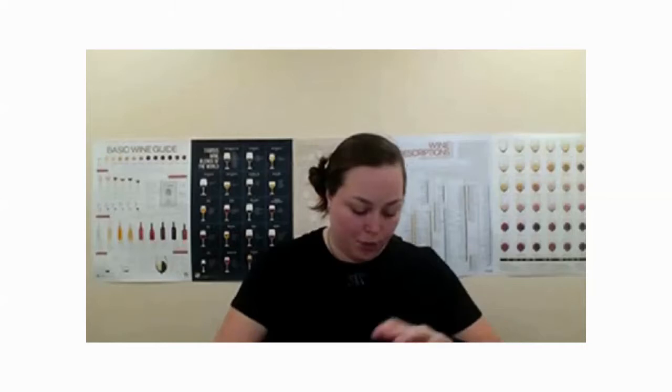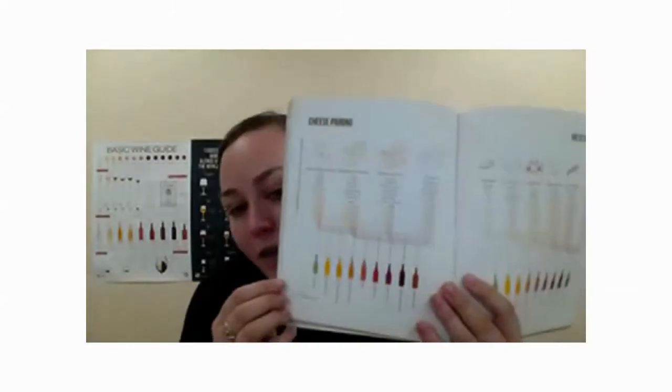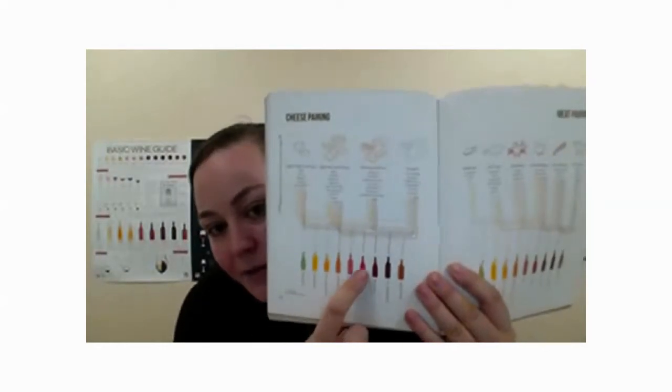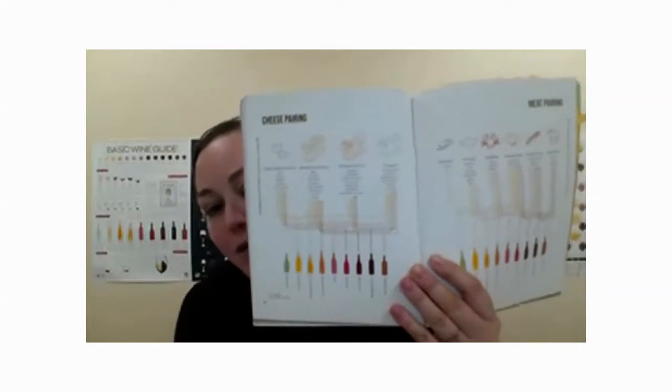Let's pull this guy up. You can see that light red is pairing with some of those guys across the board, but those medium-bodied reds, that's where we see a lot more lines. There's a lot more connections there. The reason for that being those medium-bodied wines can hold up to more food. You don't want your food to overwhelm the wine because then you lose it, but those medium-bodied wines balance a lot better against more foods. So let's flip back to here.